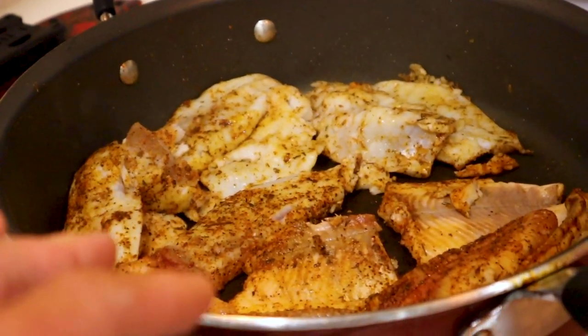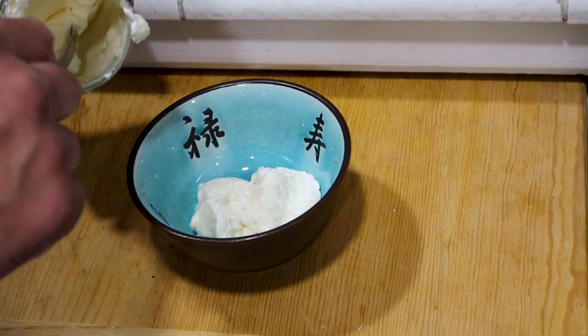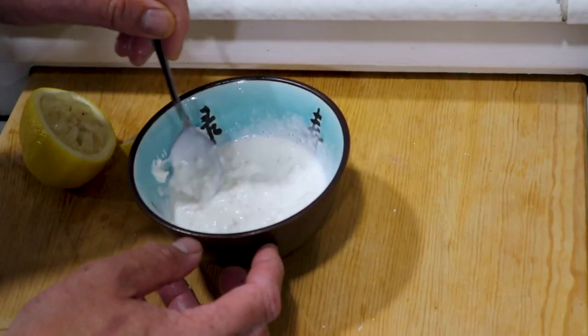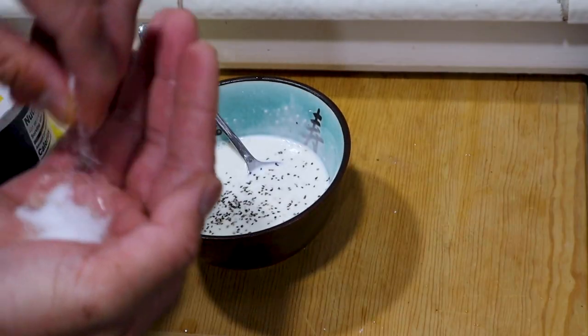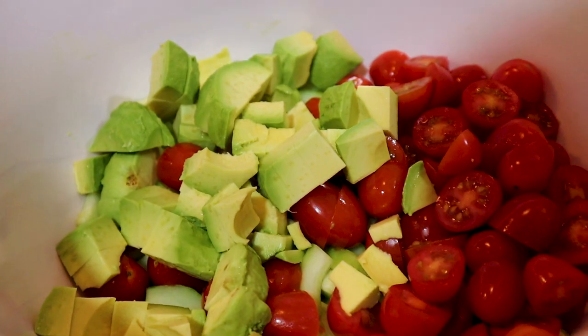All right, now that they're cooked pretty much all the way through, I'm gonna cut the heat, kind of let it rest there while I get the sauce. We're gonna make a simple aioli. Some mayo there, and our garlic, some lemon. Looking real good. Oh yeah.